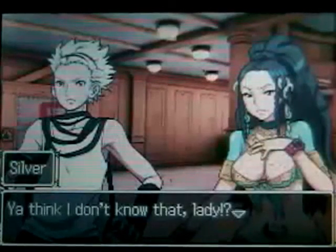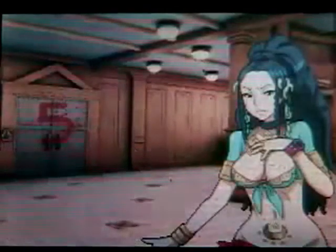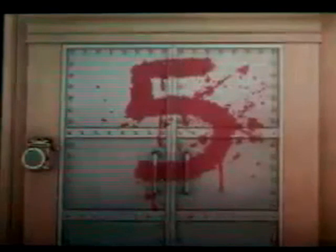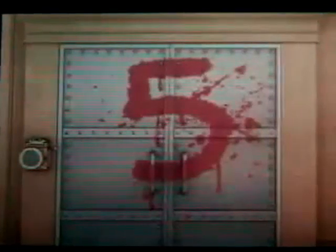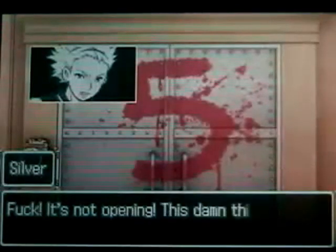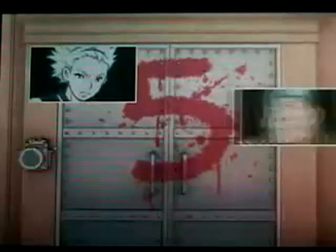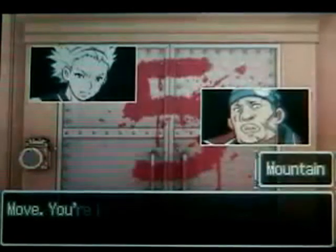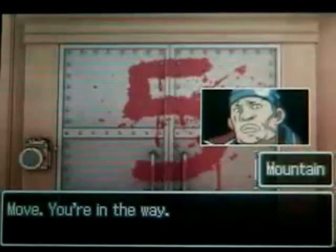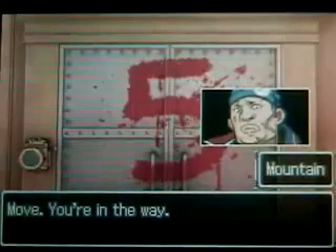You think I don't know that, lady? Before the dancer had time to finish, Silver was already running. 5. He grabbed hold of the door labeled 5 and pulled. However... Fuck! It's not opening! This damn thing won't even budge. Move! You're in the way. The mountain grabbed Silver's shoulder and tossed him aside. His path cleared, he took a few steps back and threw himself at the door.